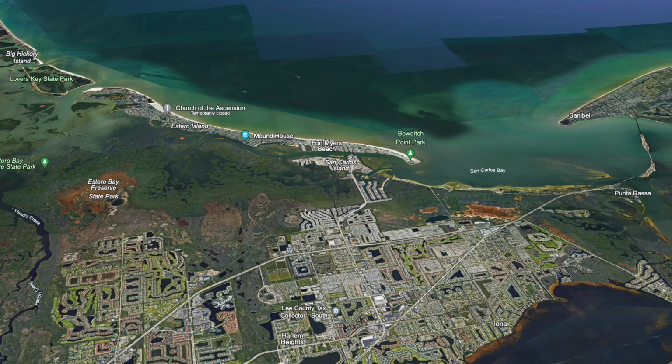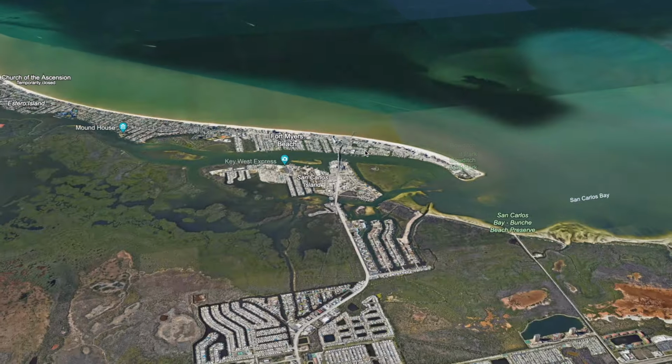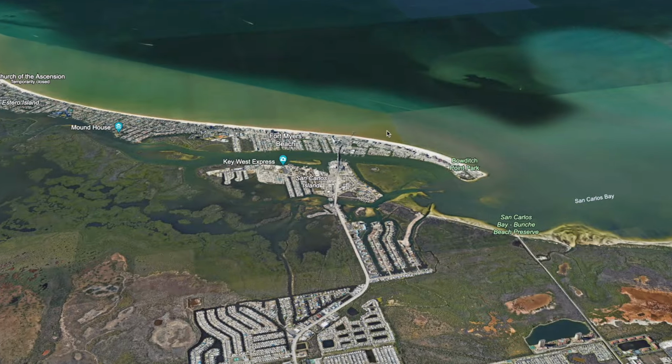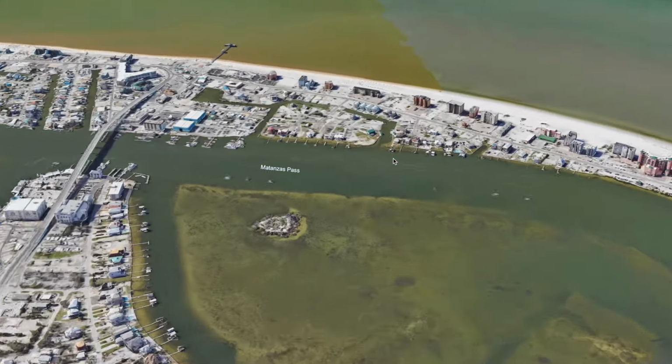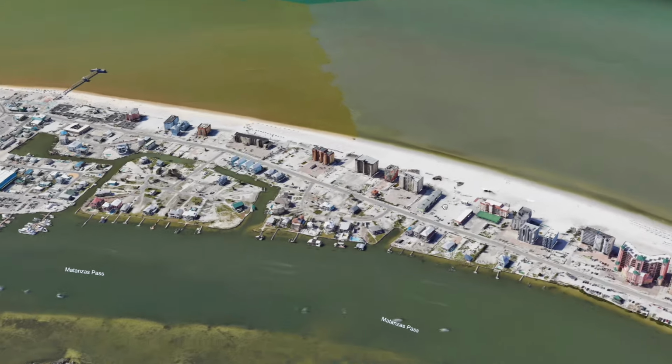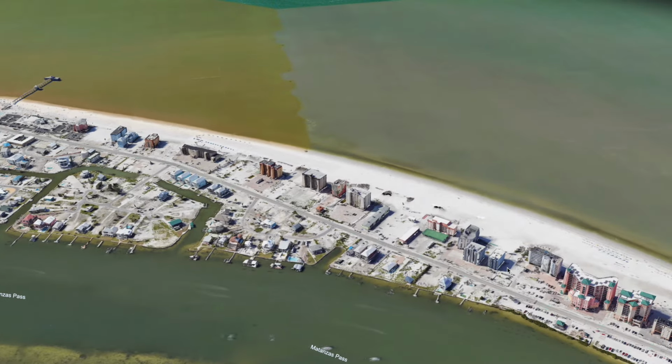Hey everyone, I was exploring Google Earth the other day and I zoomed in on my house and I noticed that it hasn't been updated since Hurricane Ian. So I went to check out Fort Myers Beach and I noticed that it has been updated.